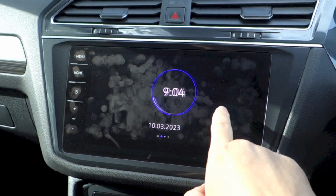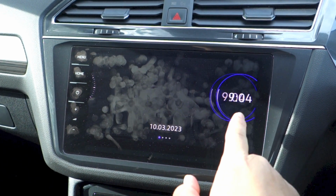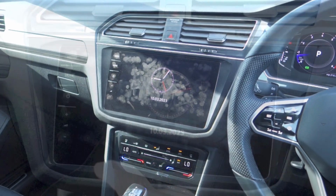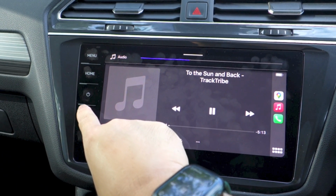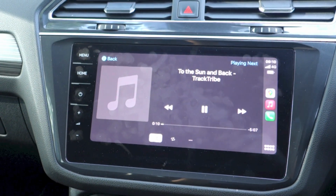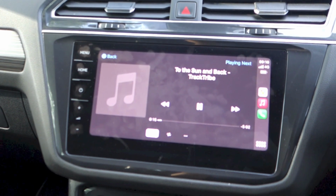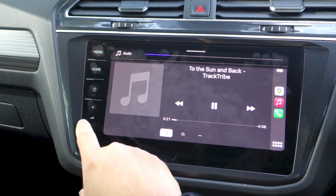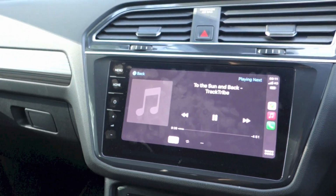The Tiguan Allspace comes with the Discover Pro touchscreen head unit. The system features a 9.2-inch infotainment display, various media connectivity options, and navigation. The Live and the Elegance trims come with 8 speakers for the sound system. The stock sound system that this Tiguan Allspace uses is actually quite good.